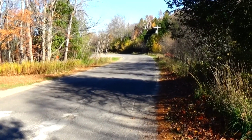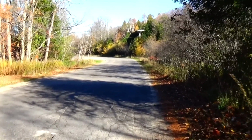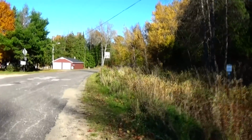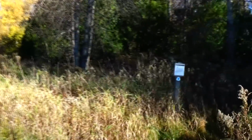Now, I will have to walk down this road a couple hundred yards. Then I'll have to catch up the detour trail. And now I'm coming up to the detour trail. And this will meet up with the North Country Trail.